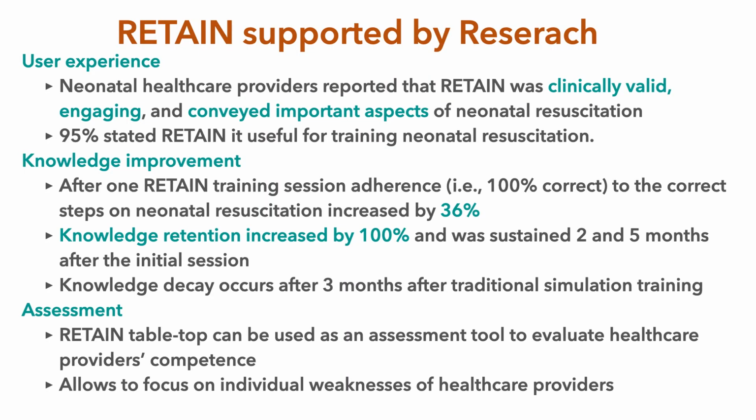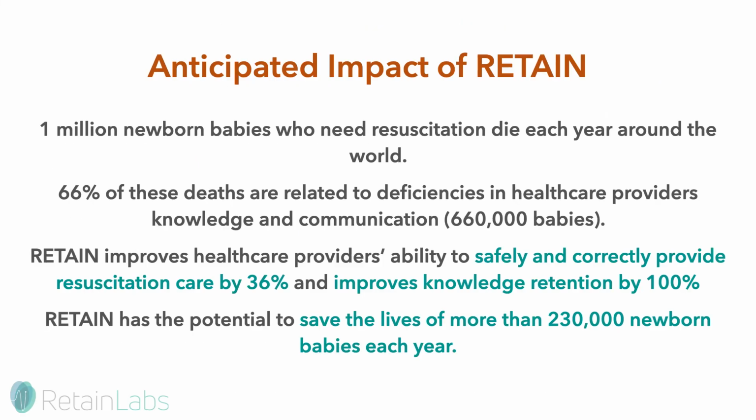Overall, 95% of healthcare professionals who played Retain thought it is useful for training. There was a knowledge improvement by 36% after one Retain training session. Knowledge retention remained at 100% after 2 and 5 months after the initial training session. Just remember, knowledge decay occurs around 3 months after traditional simulation training. And it can be used as an assessment tool and focus on individual weaknesses of healthcare providers.